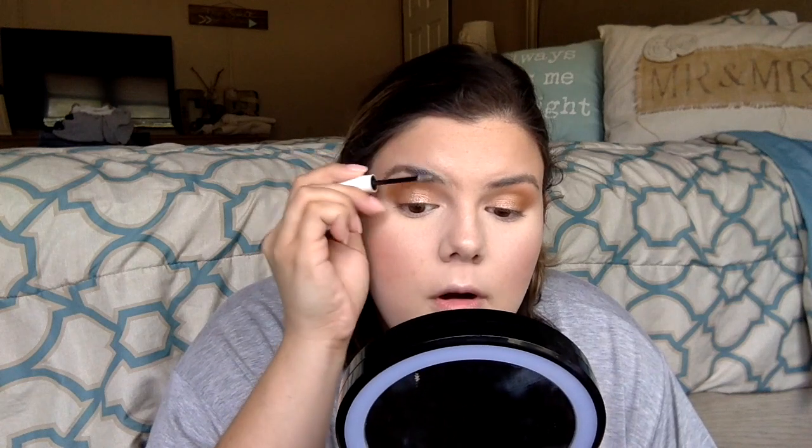Then the only brow product that I have is the Brow Boss Gel. I don't usually do brow pencils most of the time, so I didn't purchase one of those. But I have used this a few times, and it is heavy duty. Really perfect for summer when you're outside and sweating, or on days where you really need your brows to stay put. I wouldn't necessarily suggest using this every day because it is so intense.